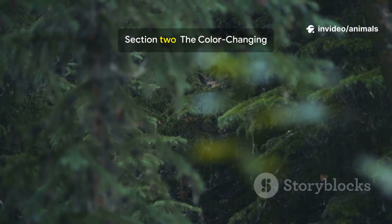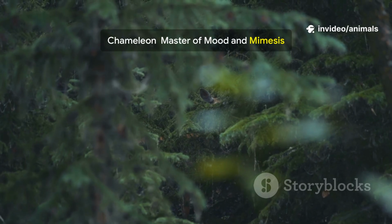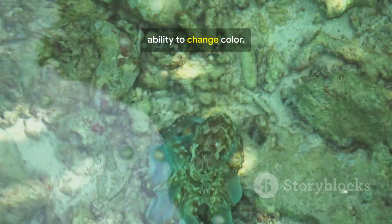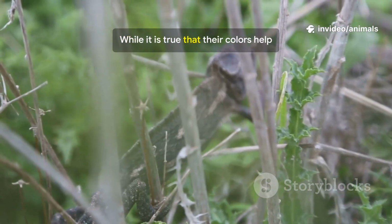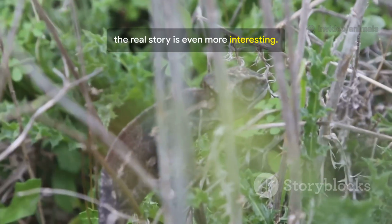Section 2. The Color-Changing Chameleon, Master of Mood and Mimesis. The chameleon is a famous master of disguise. This small lizard is well known for its ability to change color. Many people believe it changes its color to perfectly match any background. While it is true that their colors help them hide, the real story is even more interesting.